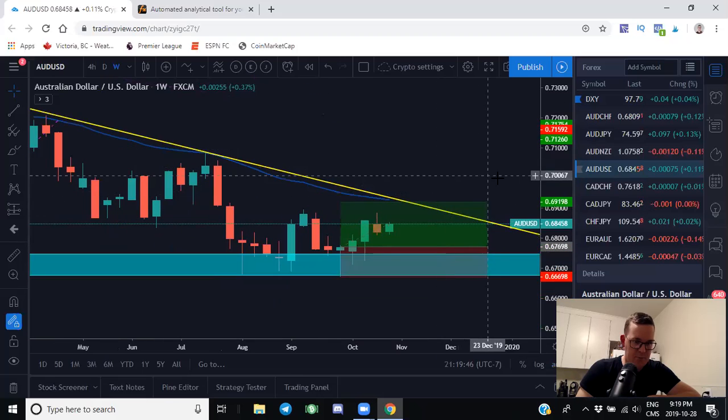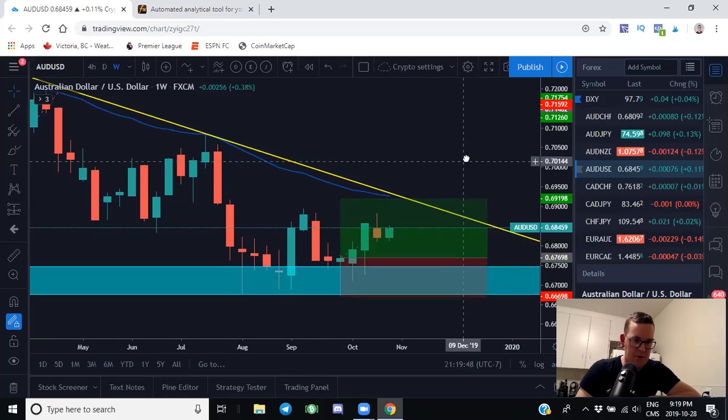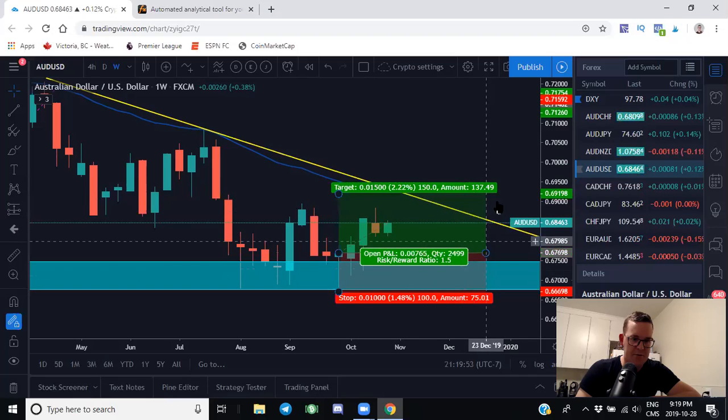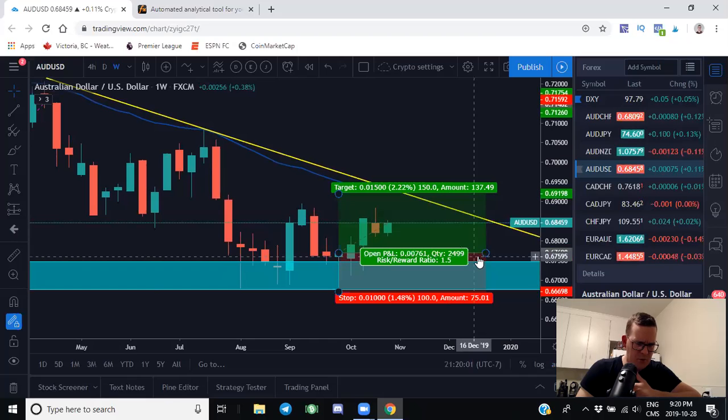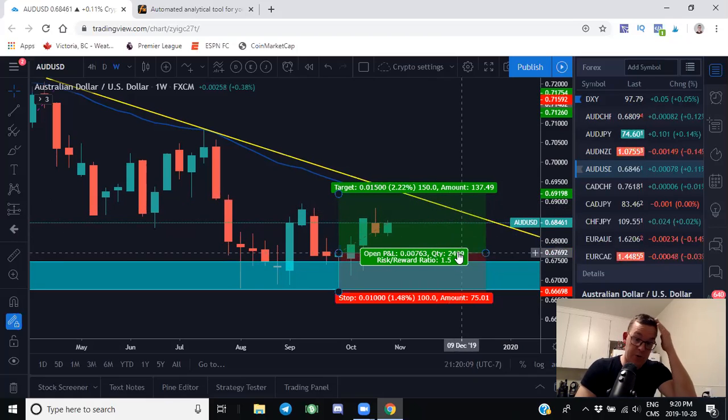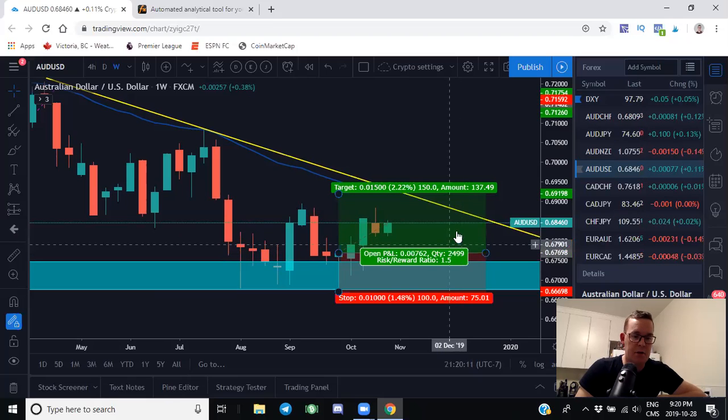Okay, so the trade I'm in right now. As you see here, the green and the red are the stop loss and take profit. I went with, I think, a 1.5 ratio. I believe it was 100 pips down and 150 pips reward on this one, so that's where the 1.5 comes from. Essentially, you want to have a positive ratio. If you can do 1 to 2, that's even better.